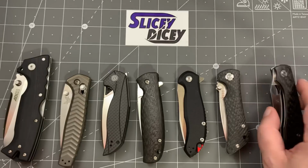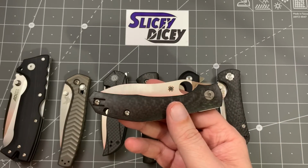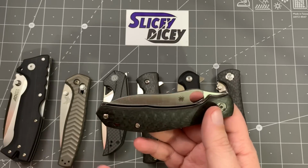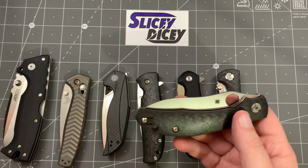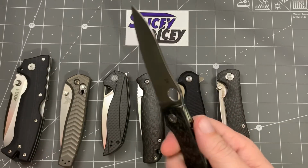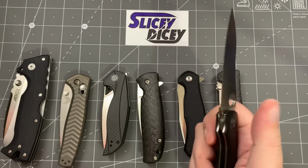Next up, we have the Spyderco Kapara. This may have actually been used the most because I sent it to a couple other people. And I don't know how much they used it. So it's been in my hands. It's been in the hands of a couple other YouTubers. This has been around in the collection the most also. Still really like it. I think it's still one of the best things that Spyderco makes.